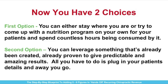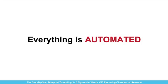And as I see it now, here's the deal, Doc. You've got 2 choices. You can either stay where you are and try to come up with a nutrition program on your own for your patients and spend countless hours being consumed by it. Or you can leverage something that's already been created, already been proven to give predictable and amazing results. All you have to do is plug in your patient's details, and away you go. And the great thing is, everything is automated. The Clever Nutrition System will make updates to your patient's tracking and make tweaks as they move through the process. All the thinking, the calculation, all the planning is done for you. So what I've created here is an entirely outsourced, hands-off system that you can plug into your chiropractic business immediately and start bringing in instant, passive, recurring income.